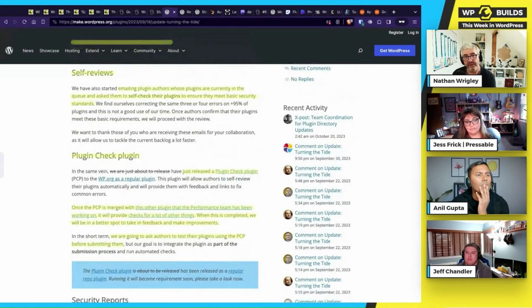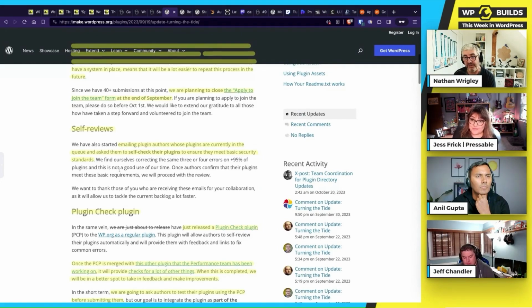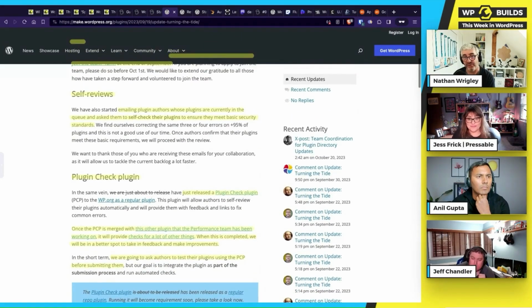They're also working on a plugin called the plugin check plugin. Easy for you to say. The plugin check plugin, which allows you, if you're a plugin developer, to check your own plugin, thereby circumventing a lot of the stuff which the team would have to check and then come back and disappoint you with, because apparently most of the problems are the same. And then they're encouraging people with email to self-review their own plugins. The point being, there's 3 steps in that process. Hopefully, that will bring the time down and make that a much less frustrating experience.